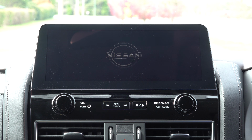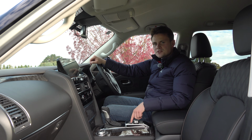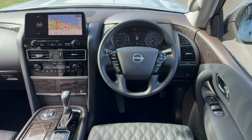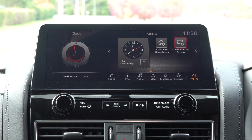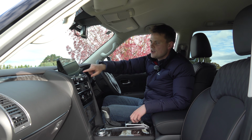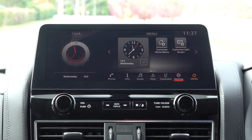But if we now move on to infotainment, it all runs off a 12.3-inch touchscreen. There are also physical buttons and a swivel wheel to control this infotainment, and some shortcut buttons on the steering wheel. Using it for the first time, it is easy to navigate through different menus, and you've also got some sub-menus down the bottom here.